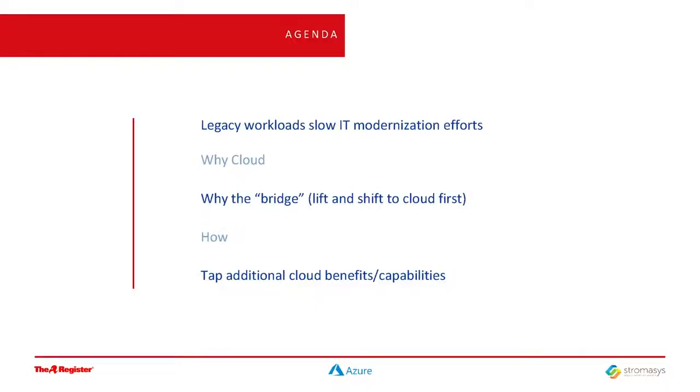So first of all, we're going to be looking at those legacy workloads, what a drag they are on your business, something you're probably aware of, but we'll look at your options. And then we'll be looking at how we bridge to the cloud and what that means, and how that's not just a one-off thing.